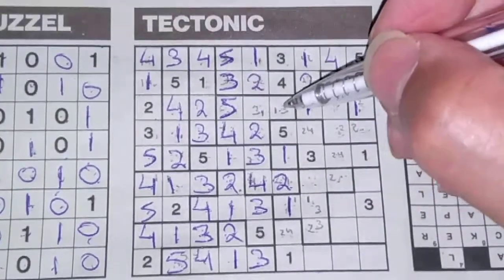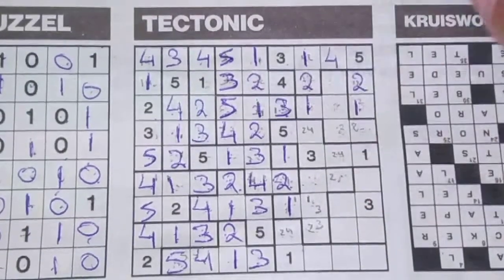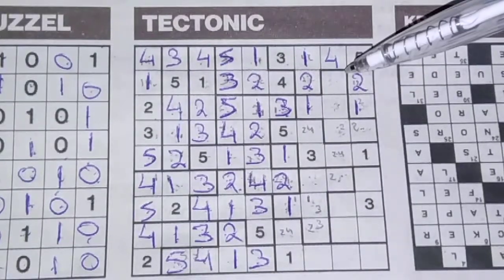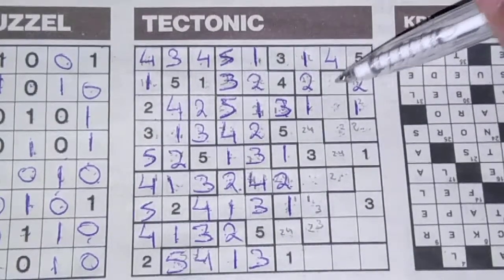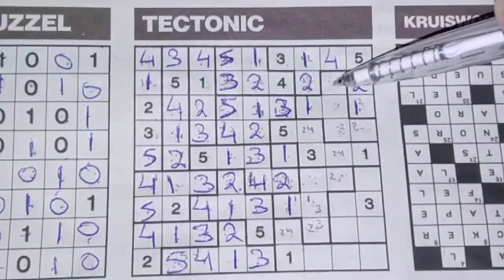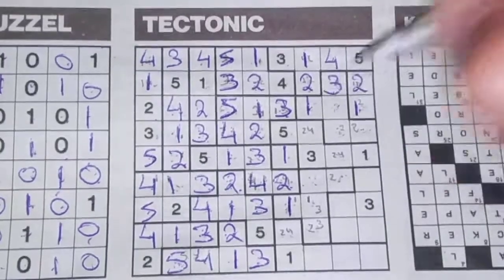Here we have a 1. So this cannot be a 1. This should be the 3. And this should be a 1. These 2 boxes. No. This box, I think, cannot be a 1, cannot be a 2, should be a 3, cannot be a 4, cannot be a 5. Yeah, this should be a 3.